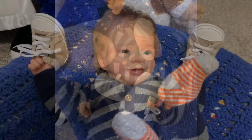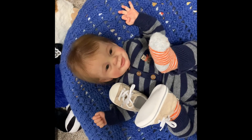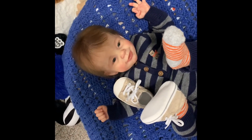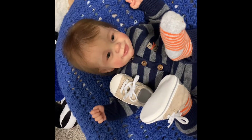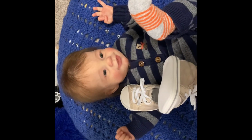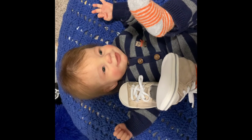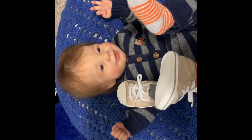Question number six, do you like caramel apples? Yes, I do. I like the simple caramel apple with just the caramel on top. I know nowadays they do all of the candy and stuff on them, but I just like the old-fashioned caramel apple. And so yeah, I remember making them once in a while with my mom for Halloween.